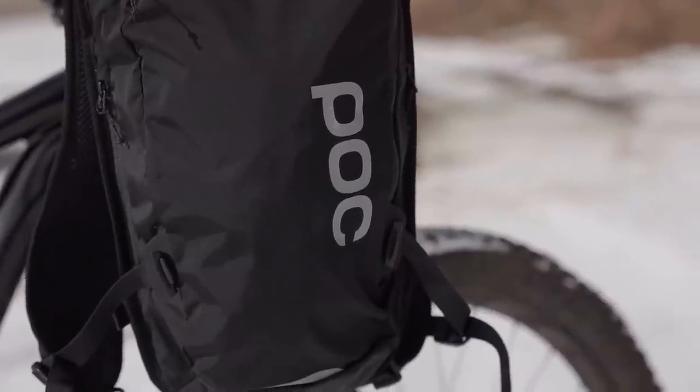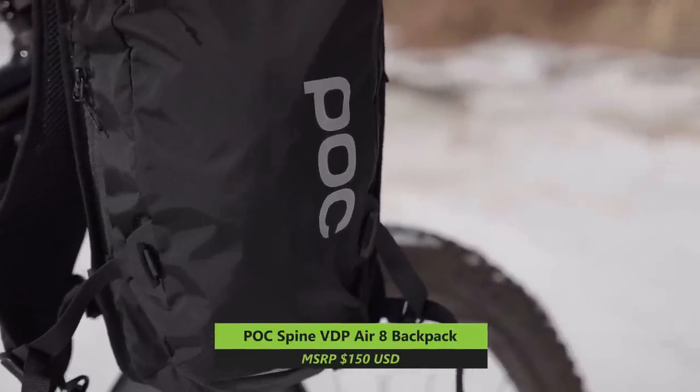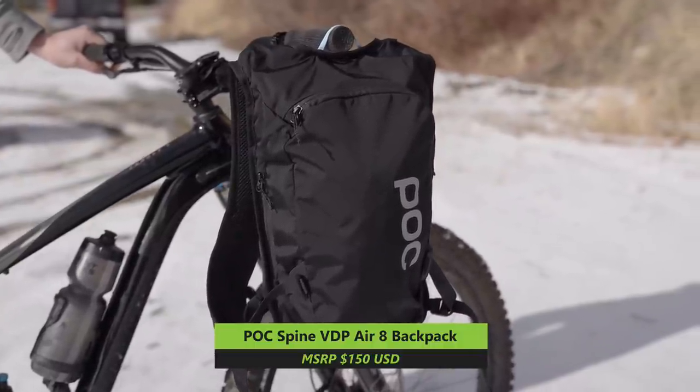First up, we've taken a look at a couple of new riding packs from POC. POC's line of protective backpacks was designed to offer riders practical and organized storage for riding essentials while doubling as a certified back protector thanks to the use of built-in protection panels.